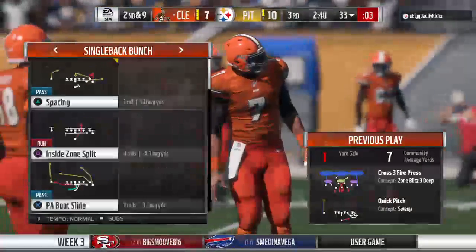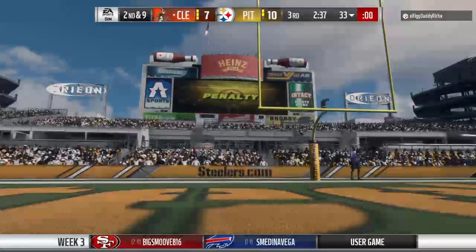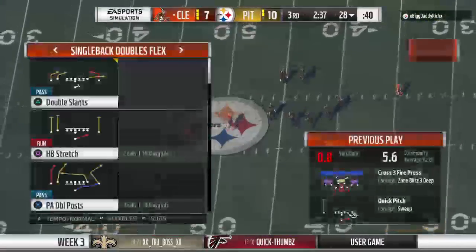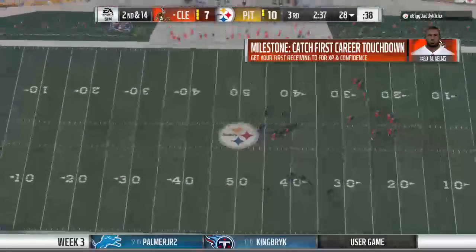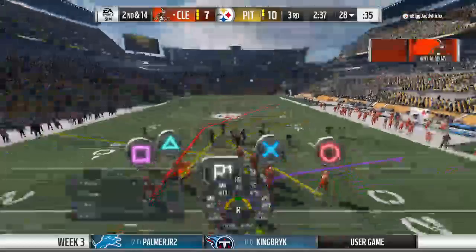They'll need to get the play off quickly. So that'll back him up 5. Offense needs something here on 2nd down. It is 2nd and long.